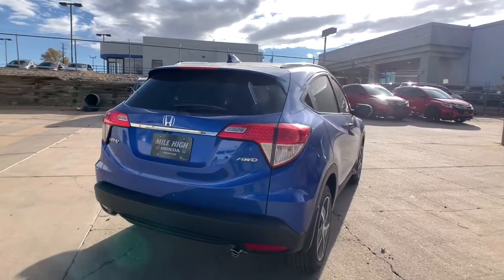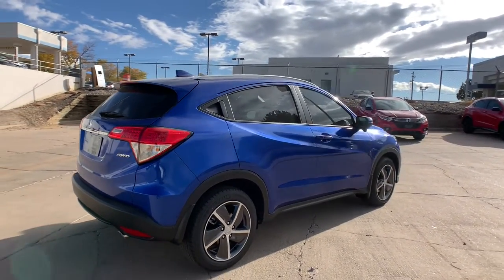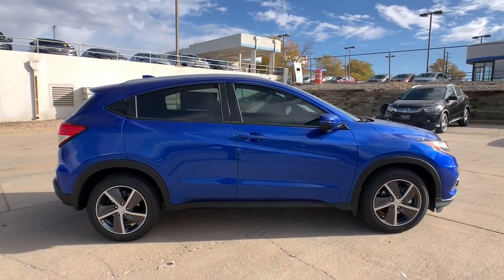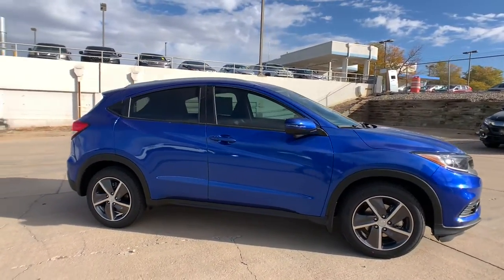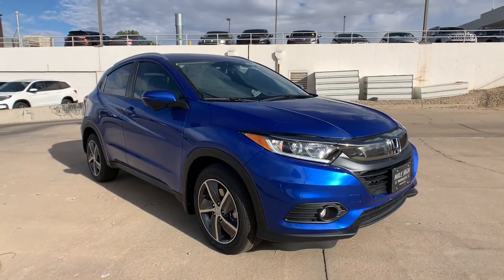These are just some of the great options this vehicle comes with: keyless entry, all-wheel drive, sun moonroof, fog lamps, backup camera, lane keeping assist, adaptive cruise control, keyless start, heated mirrors, satellite radio.